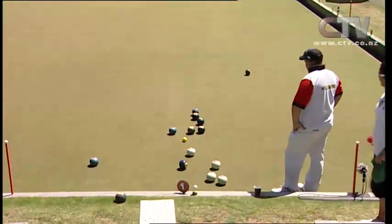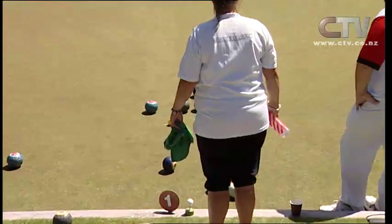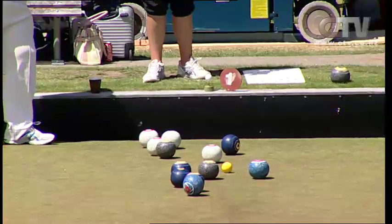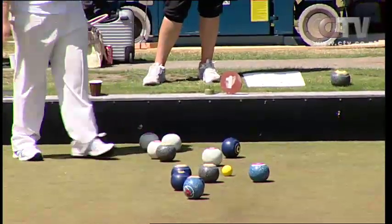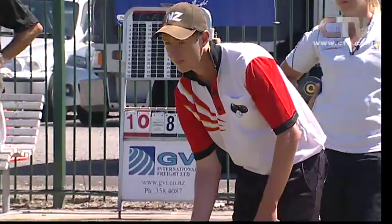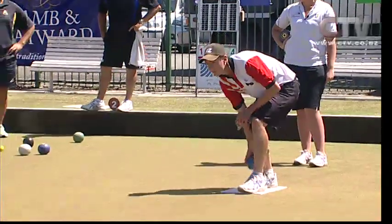Taylor Bruce playing on the next rink. Great promotion for her into the big league of New Zealand bowls. Works hard on her game. That pace. Touch slower, mate. Try and bend onto the black. Yep, that's where we want to go, says Jordan King. He can't really do a lot of damage. They are one down.